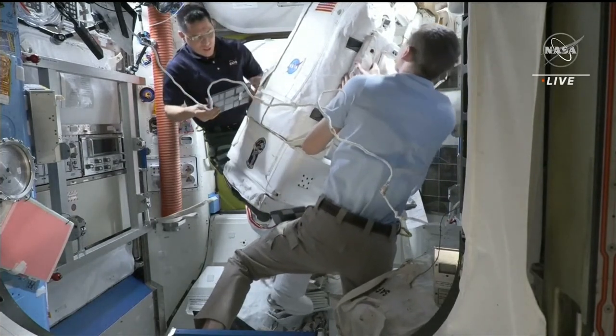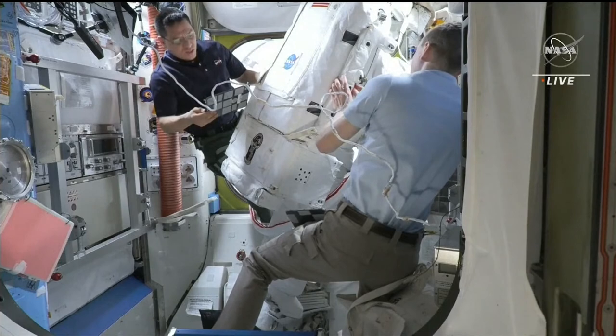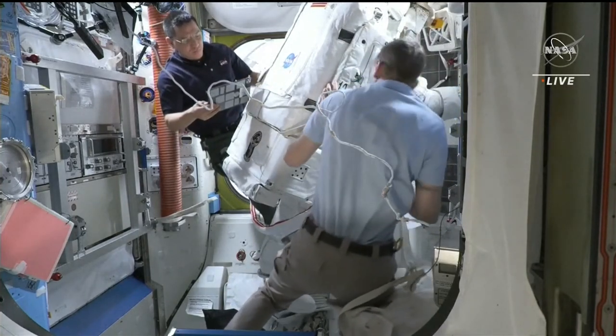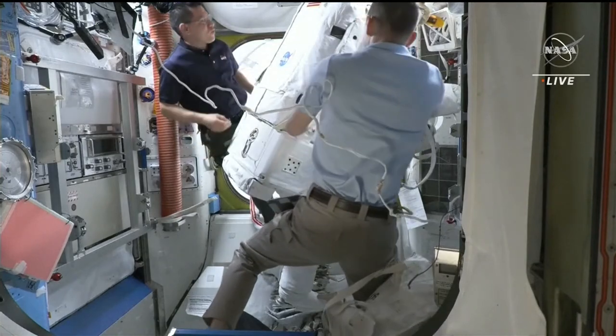Some fun information about the spacesuits as we prepare for these crew members to get out of the hatch this morning. These suits are obviously fitted on the ground for the crew, but they also refit their suits in space to account for any spinal elongation or fluid shifting that has occurred since they arrived at the International Space Station.